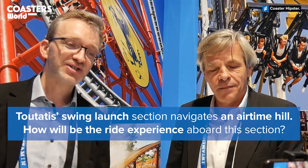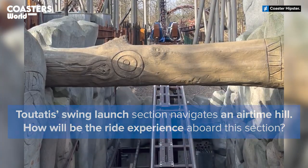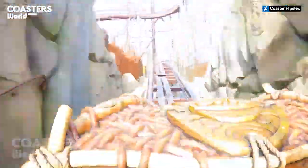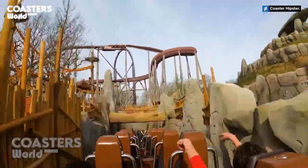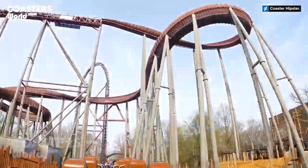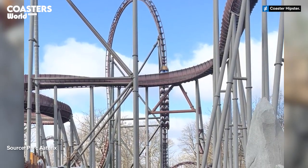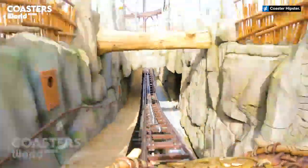What we are introducing here is a triple launch with an airtime hill. Since we are experiencing this airtime hill 3 times with 3 different sets of speeds, we are experiencing also different airtime. So we are starting first with weightlessness airtime, then being more aggressive when we go backward. We experience a backward launch. We are having a more aggressive uplifting airtime.